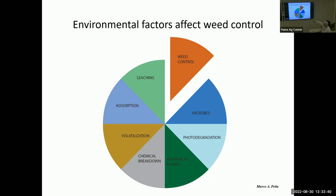Let's say the pie is all your application, all your chemical. Then we could lose some herbicide via leaching, adsorption. In other words, herbicide can be attached to the clay particles or organic matter, and you lose it. It turns into vapor, volatilization, and we lose it. Chemical breakdown: sometimes with the acids there's a chain reaction, and your herbicide turns into something that's useless, with no herbicidal activity. Removal by plants: some plants absorb it and then metabolize it and we lose it. Photodegradation, of course, and microbial activity. So we have to rule out those factors before determining that we have resistance. Because if we're losing the herbicides, we cannot say that we're getting only that little orange section of herbicide, which is actually doing the killing on your weeds.